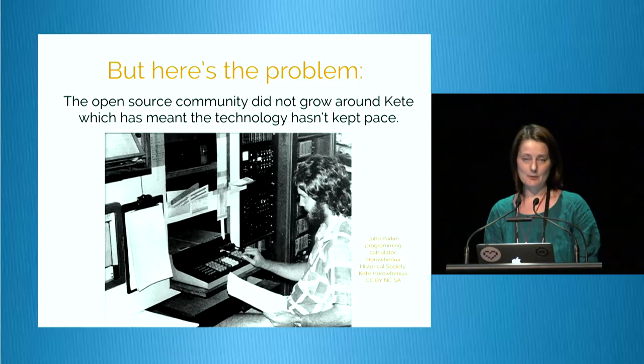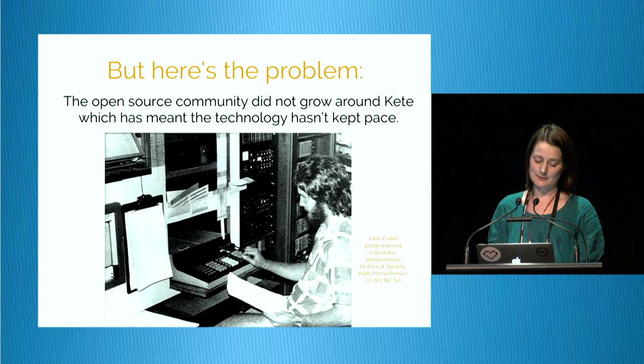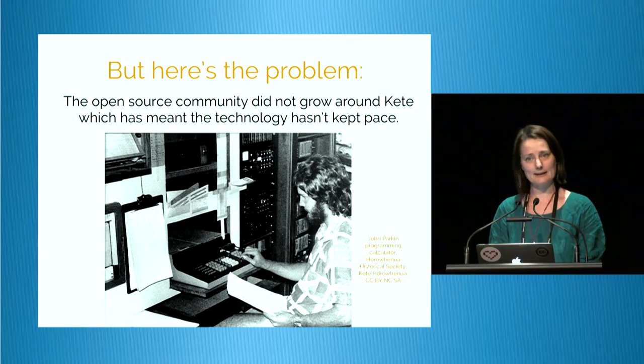But there's a problem. Unfortunately, the kete open source community did not build to a sustainable level, and this means that the technology has not kept up. So those 85,000 digital items are at some risk, and that collecting and sharing of community digital content in New Zealand is not happening as effectively as it could be.